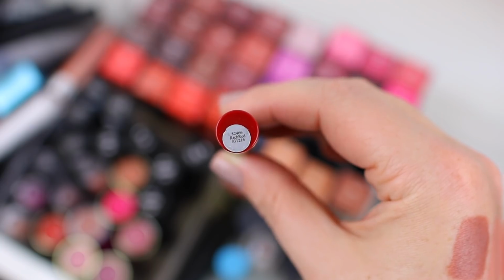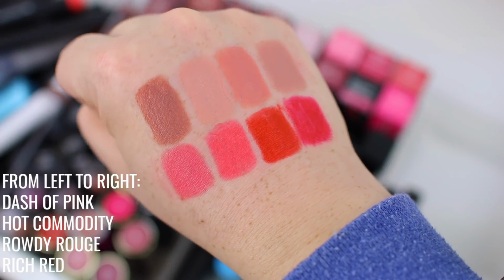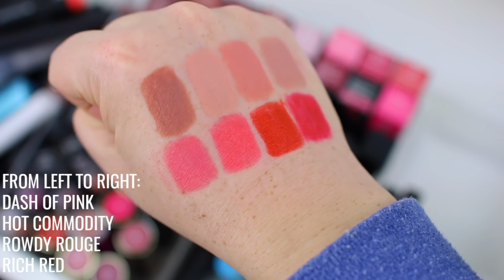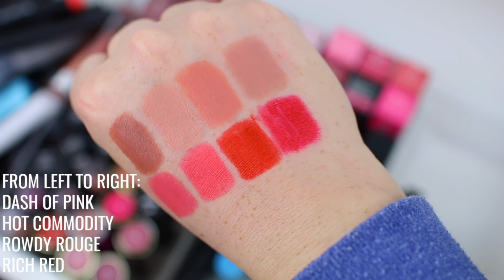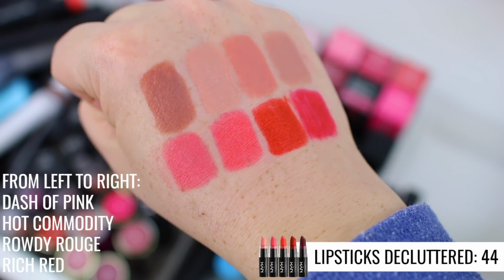So out of these next four, I think I'm actually just going to declutter all four of them. The only one that's kind of tempting me is the third, the bright red, but I feel like I have other reds that I hung on to, so I don't feel like I need any of these. I never wear them, so it's time to get rid of them.